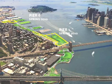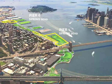So just a little bit about what's coming when. This is the piece that's outlined in yellow is what we're building, and I almost want to say they're building right now because there are so many people doing it. But this piece is being completed, and then we're building the upland playground.